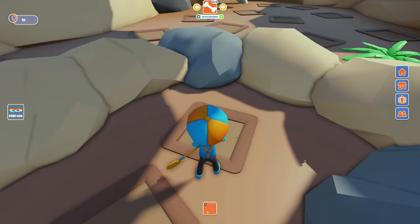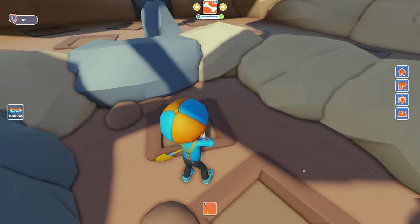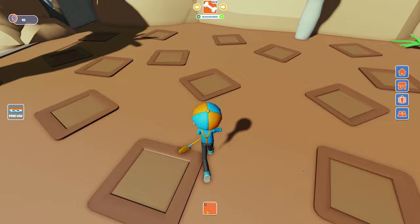Nothing in there. That's okay, we'll try another one. How about this one? Nothing in there. The other paleontologists must have already dug there. Let's go back up to the top and try another one.